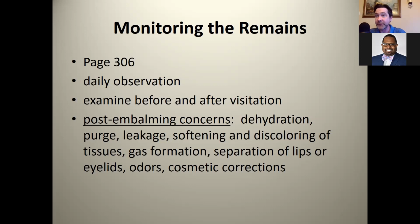You may have to go in and do some hypo work on them at a later point. If maybe the left leg is not holding up the way you'd like, you may need to hypo inject, but you need to monitor them on a regular basis. With every case, you always want to examine before and after the visitation. This is one of the big arguments for using airbrush, because if you put airbrush makeup onto someone, it's not coming off by touch. I mean, you can get it off, but it won't just come off.